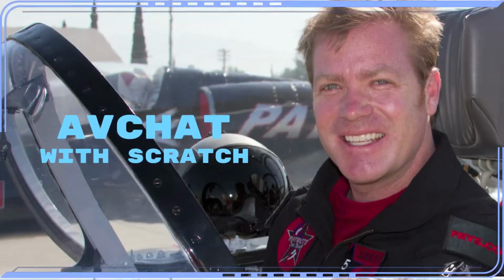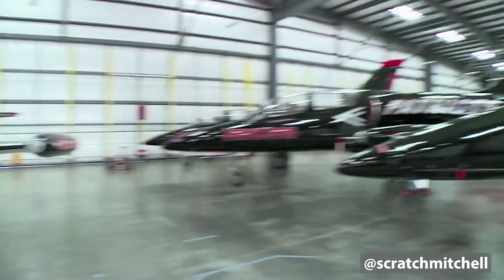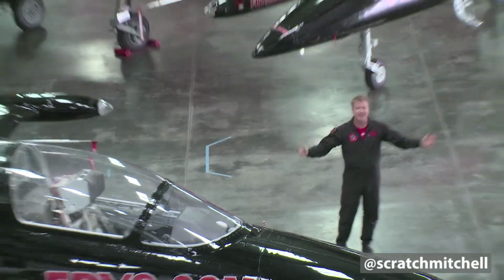Hey everyone, who'd like the inside scoop on the L-39, the aircraft we use with the Patriots Jet Team? I'm going to take you to a dusty little town in Northern California named Byron. Welcome to the Patriots Jet Team hangar.